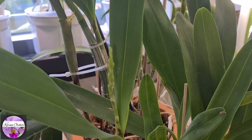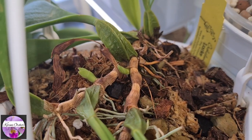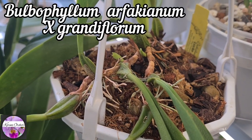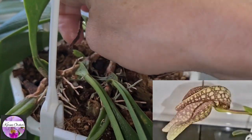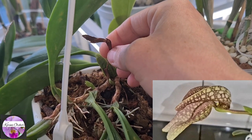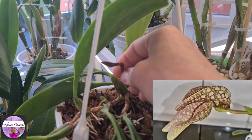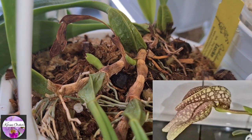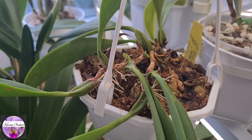Fun to watch. And there will also be two new bloom spikes on my Bulbophyllum arfakianum times grandiflorum. The previous spike faded, dried out or such. I don't know the reason really, but I did repot it when the spike was emerging, so perhaps that could be the reason. But we shall hope for these two guys to be a bit stronger. I cannot wait for it to bloom again. Such lovely blooms on this guy.